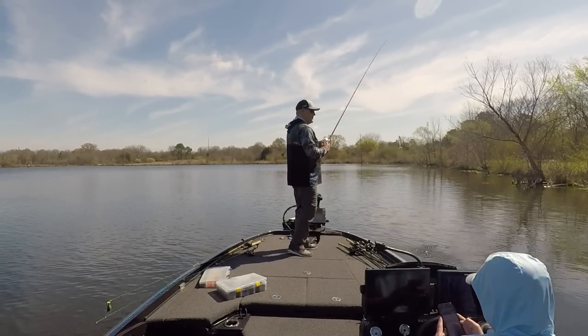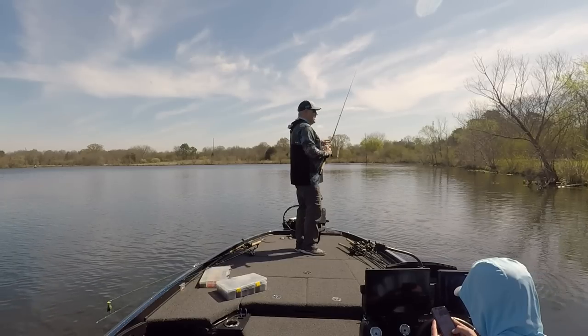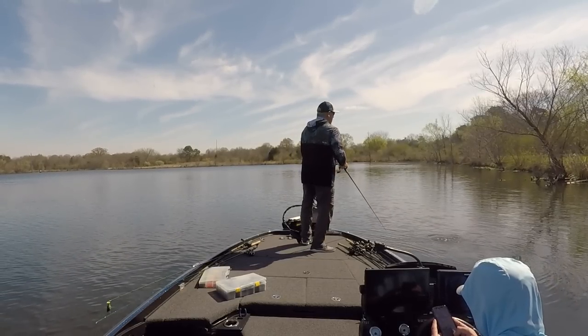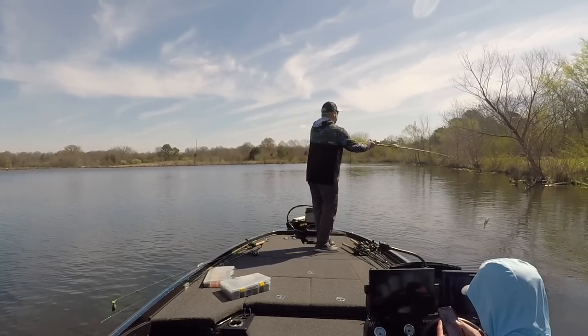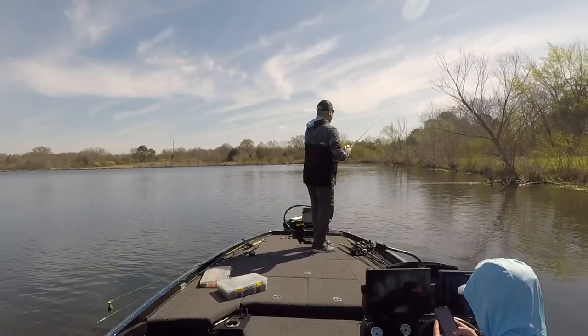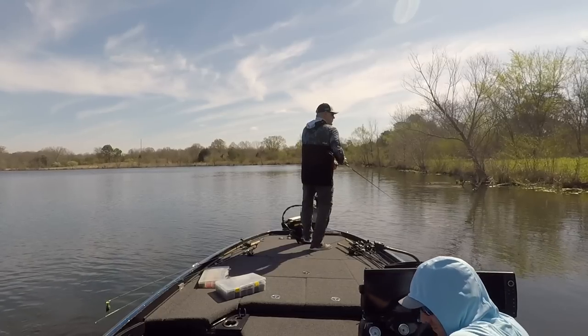So I know Eric is a huge believer in glide baits. And so I let him have the front of the boat to show me what I've been missing out on all my life. And after this, I'm a firm believer. Unreal.